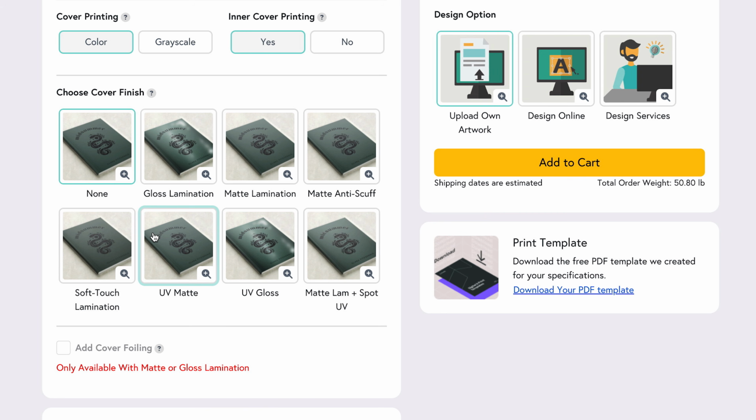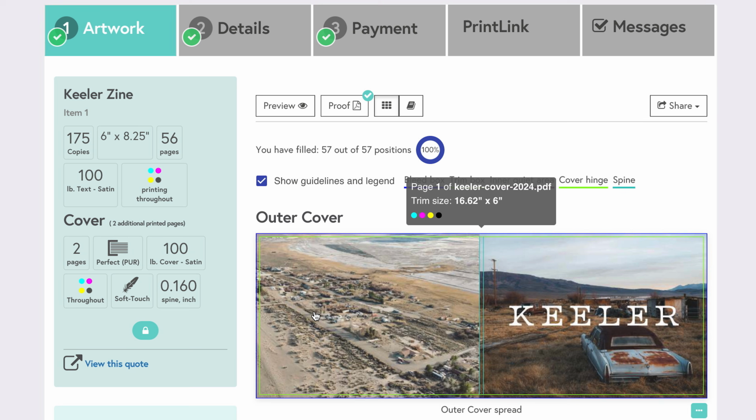Then you have lamination options, and I went with the soft touch lamination. This has a little more of a matte kind of feeling to it. This is satin paper with that soft touch lamination on it, and fingerprints don't really show on it, as they would with something that was glossy. Yeah, so I think soft touch lamination was a good choice for this.